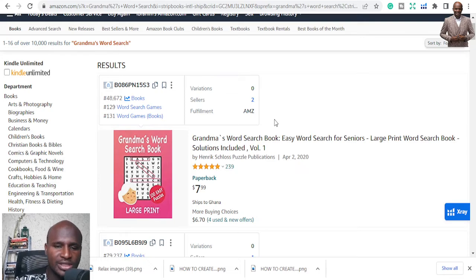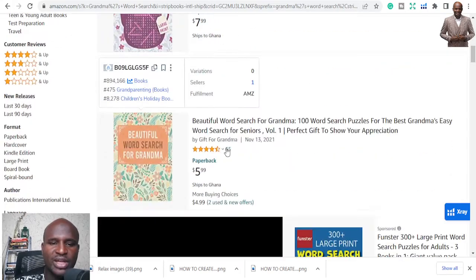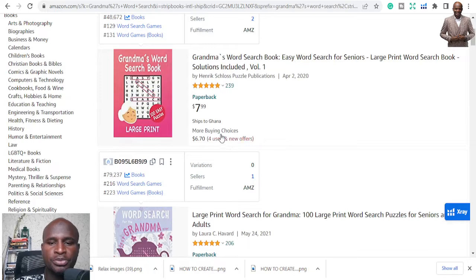The beauty of this is that if this book is on top here and you search for grandma's word search and you happen to buy it, the next time you are not going to buy the same book, because this puzzle has already been solved and you have to look for another book. Maybe you come to the next one, you finish that, and then this one. So if you have books there, people are always searching. It's not like a one-time book where once they are finished, that's it. They will always keep searching to get more, and that's why you need to publish in some of these niches. You can see this is making a lot of sales.